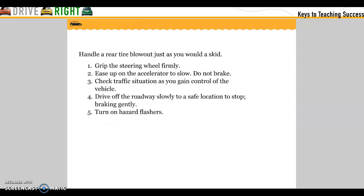Handle a rear tire blowout just as you would a skid. Grip the steering wheel firmly. Ease up on the accelerator to slow. Do not brake. Check traffic situations as you gain control of your vehicle. Drive off the roadway slowly to a safe location to stop. Brake gently. Turn on your hazard flashers.